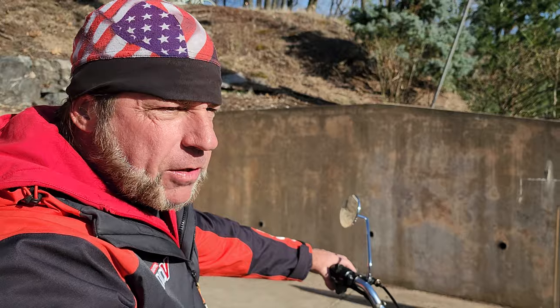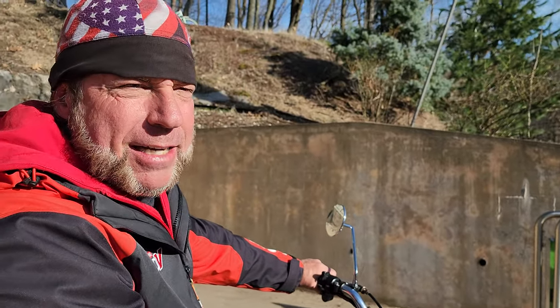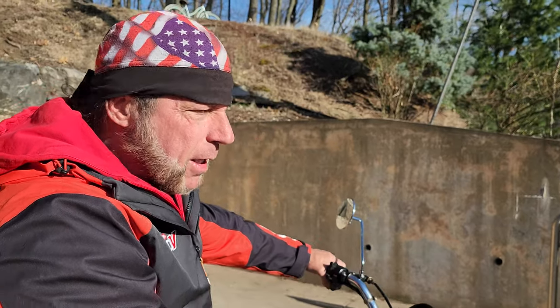The motor sounds extremely tight. It's 140 psi compression. There's no piston rattle or anything. Starts first kick. It's carbureted perfectly. It runs like a brand new motorcycle. It runs better than mine did 40 years ago.